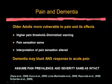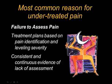Other current studies have shown that people with dementia have a blunted autonomic system response to acute pain, and this is different from other age groups, where we can usually use that autonomic nervous system response as one indicator of acute pain. That's not common in people with dementia. So from what we know about the experience of pain in dementia, we have to assume that the prevalence of pain is the same and the severity is the same as in those who are cognitively intact.